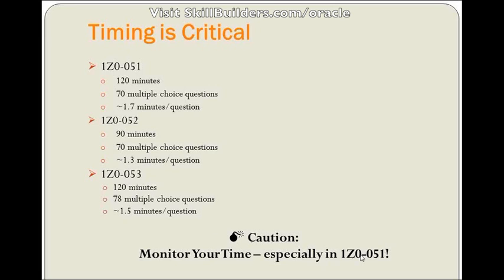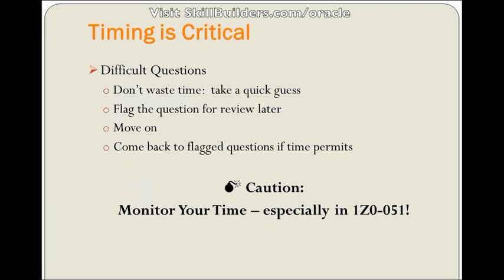But on the 051 and on all of the tests, monitor your time as you're taking it. When you're taking the practice, get used to monitoring your time. Know what question number you're up to. Multiply it in your head by 1.5 minutes or something, so you get a ballpark, and then you know how many minutes you should have. If you're too many minutes into it, you know you got to speed things up. Monitor your time very carefully.